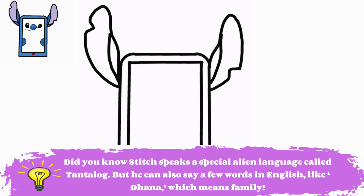Did you know Stitch speaks a special alien language called Tantalog? But he can also say a few words in English, like ohana, which means family.